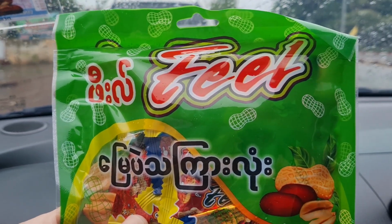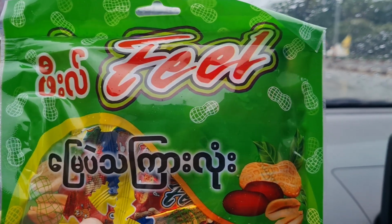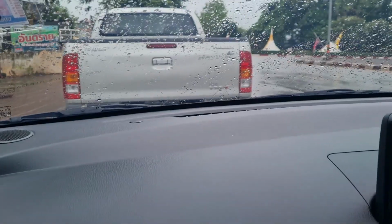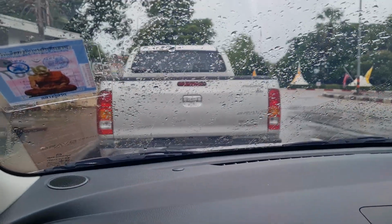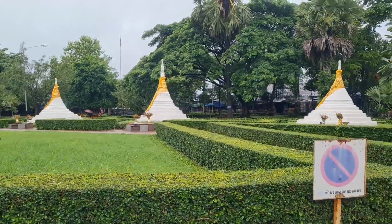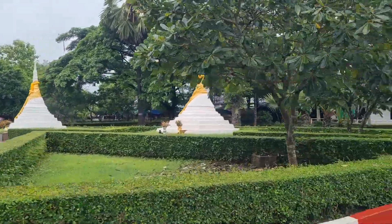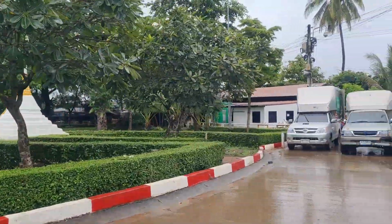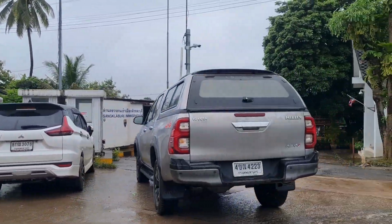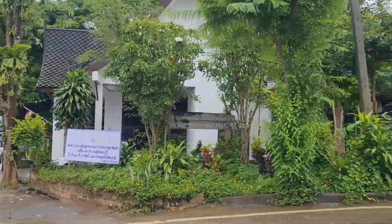So we've got feel red and feel green. See Deng and see Kel. Onwards and upwards, the adventure continues in the pouring rain. Drive-by shot there. Bye-bye, border.